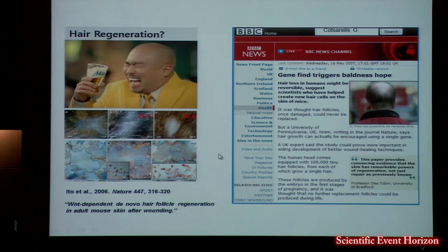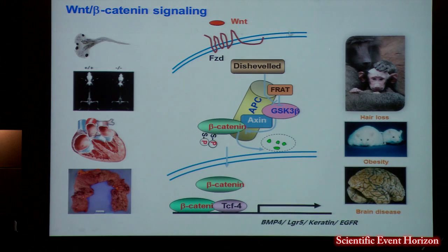What we are doing, actually, I'm not a dermatologist. We study signaling pathways with various pathophysiological roles. This pathway has pathophysiological roles related to hair formation and birth. Anyhow, I would like to briefly tell you about this beta-catenin pathway to make things clearer.